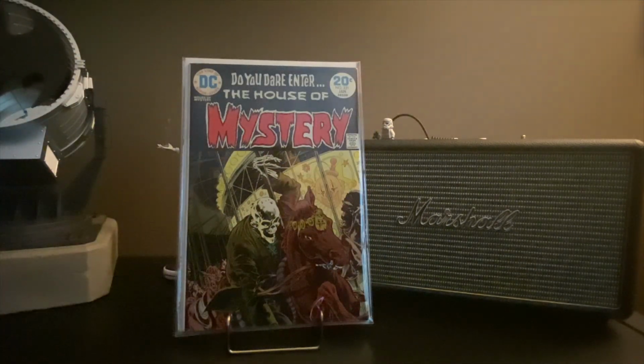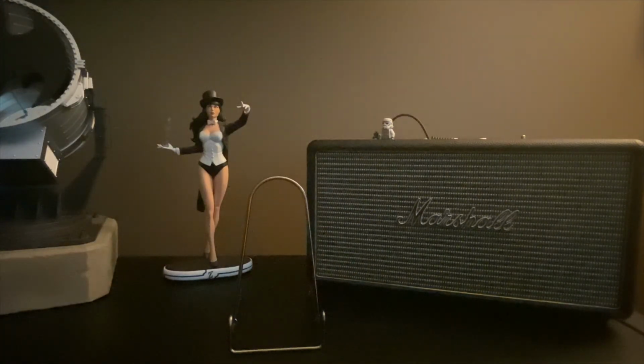House of Mystery number 221 with the skeleton riding the merry-go-round. That's just creepy and makes you want to stay away from merry-go-rounds and carnivals in general. Something other than carnies to be scared of.